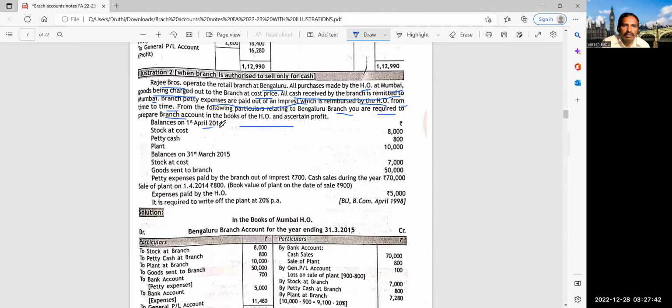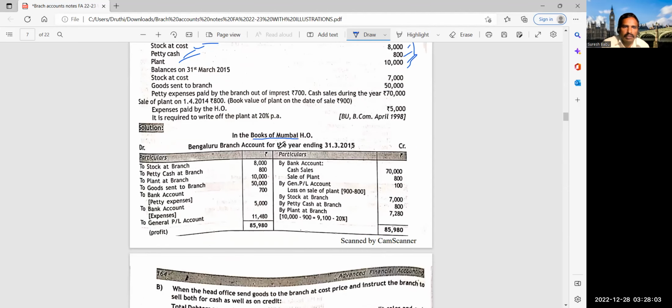The balances on 1st April 2014: stock at cost 8,000, petty cash 800, plant 10,000. These three assets you have. In the books of Mumbai head office, Bengaluru branch account for the year ending 31st March 2015. Debit side, we have stock at the beginning 8,000, petty cash 800, plant 10,000. Balances on 31st March 2015: closing stock 7,000. Only one item they have given, right? So the ending stock at branch is 7,000. This is opening, this is closing.